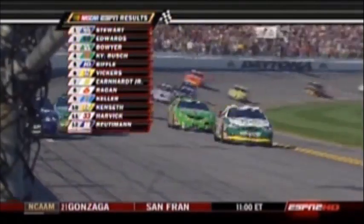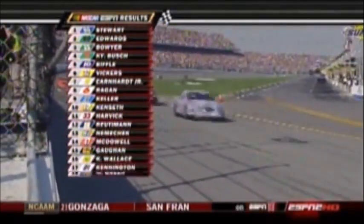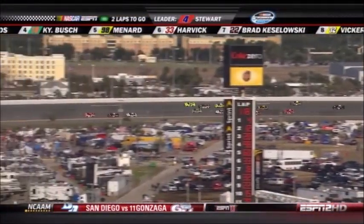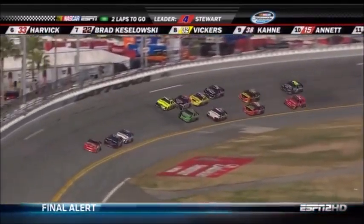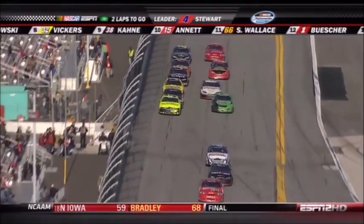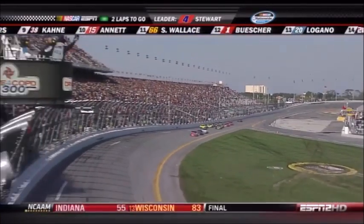Wow. Stewart, Edwards, Bowyer, Kyle Busch, and Biffle. So Tony Stewart trying to get into this mix as well. He finds himself in that third position. And now these three cars, they could pull away from these guys. Well, they got one lap coming up here, coming to the white flag. Who wins this race? White flag is out here at Daytona.